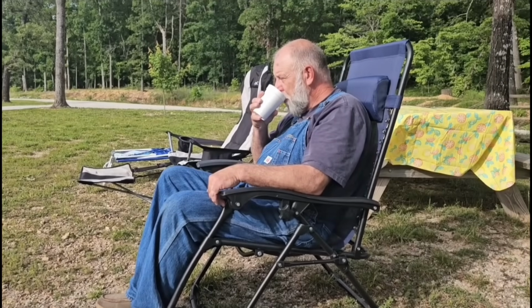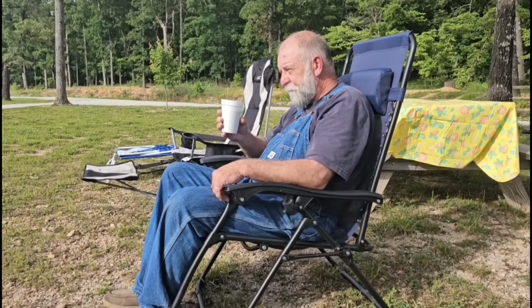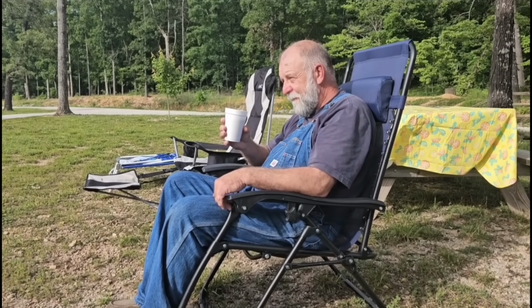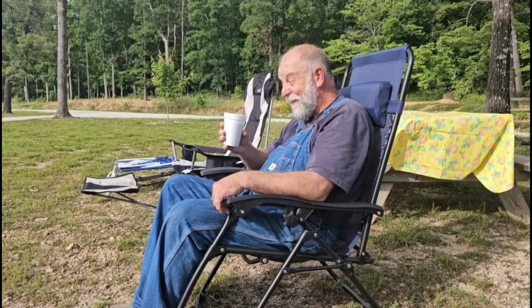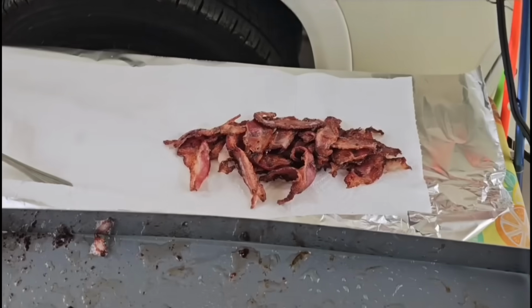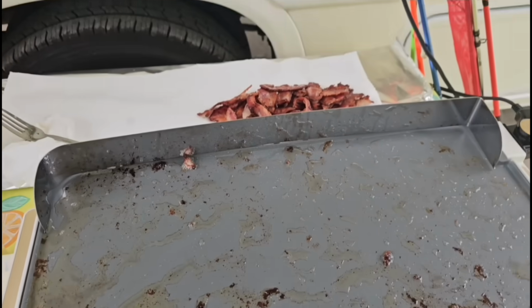Paul loves his first cup of coffee in the morning. That's his first cup, and the sun is shining on him. He's ready for the day now. So we're going to get ready and go to the lake here in a little bit. But not till after we cook up a bunch of bacon and make some French toast for breakfast.